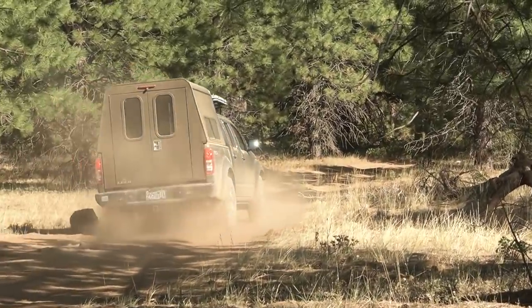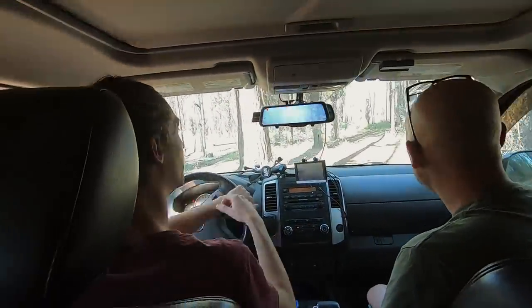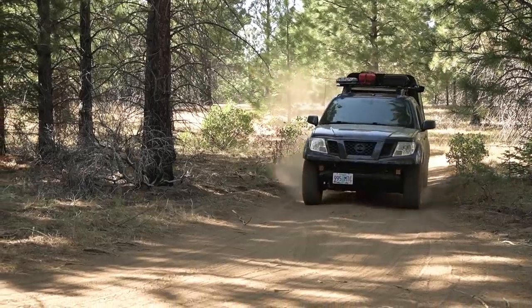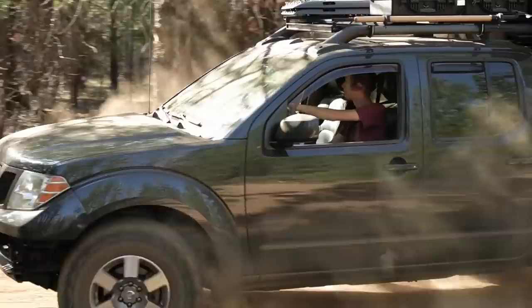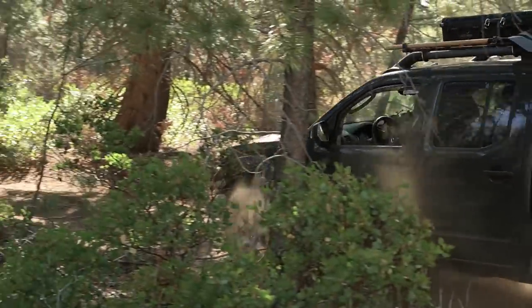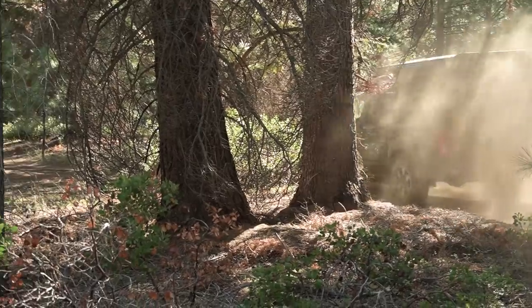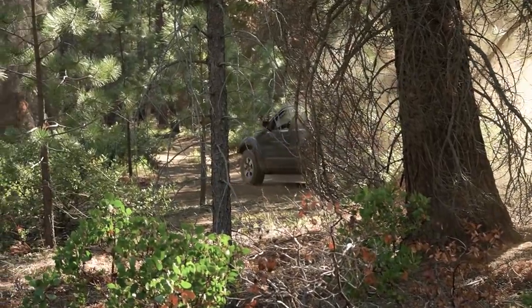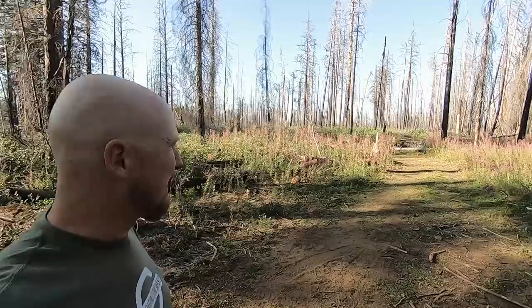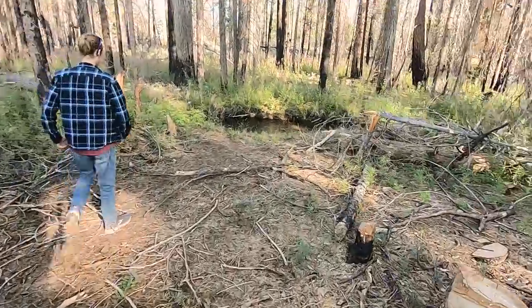We're poking down a little dirt road where I think we may be able to find a campsite. So we came down this little road, we kind of got to the end of the road here, but found a little spot next to a really cute little creek.